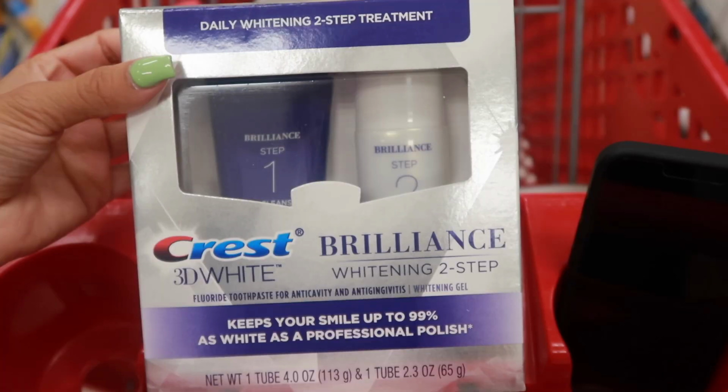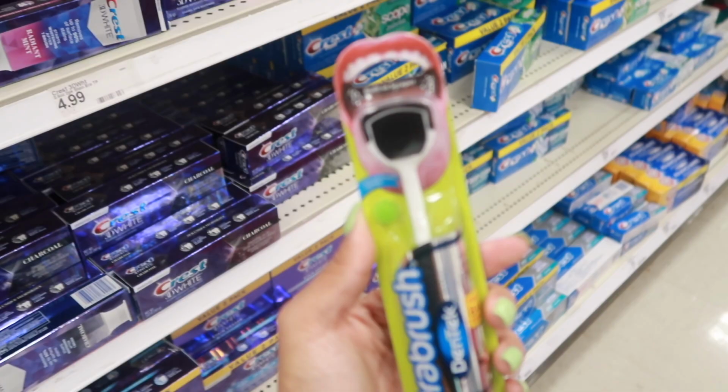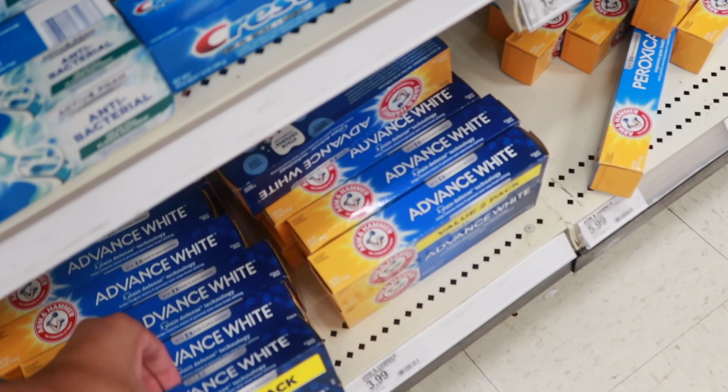This toothpaste is my absolute favorite. It makes your breath smell so fresh. I'm pretty sure it's this one. It's the combo. It's $13, but it's so worth it. These help a lot if you struggle with bad breath or just keeping bad breath away in general. If you don't want to try the Crest ones, anything Arm & Hammer, I love. It has made my teeth super white.